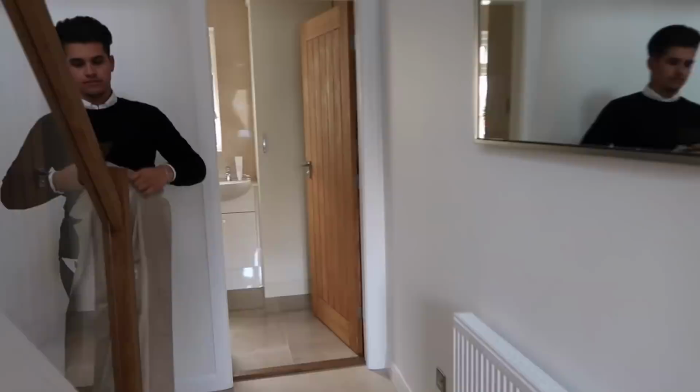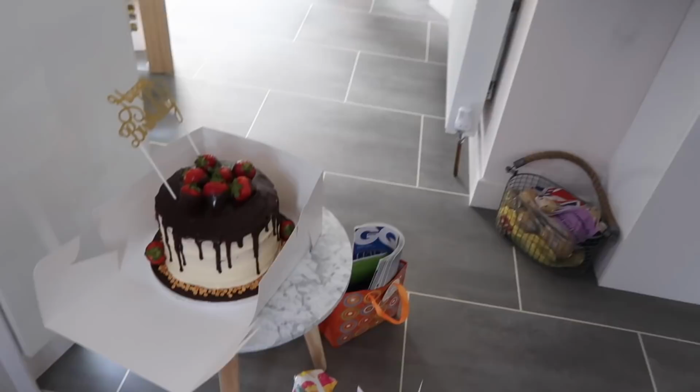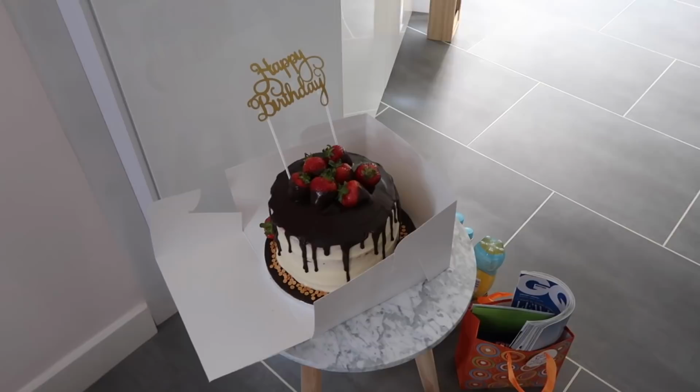Birthday boy's here. Come into the kitchen. Da da da. Wait. Ta da. Sick that. Do you like it? Where did you get that from? I got it made. Really? Yeah. It's Victoria's sponge as well. Thank you.